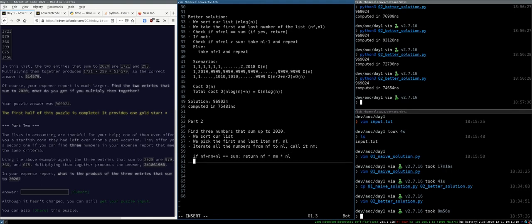So if this is not correct, so if we didn't find the sum and the iteration is gone, then we go back to the old thing. So after iteration, if the same stuff, an F plus an L sum, take an L minus 1, etc., like before.